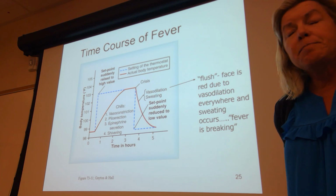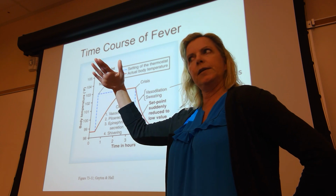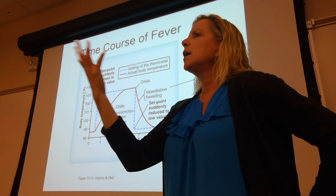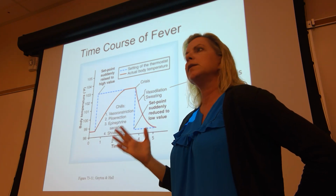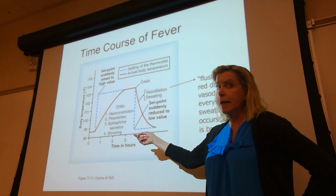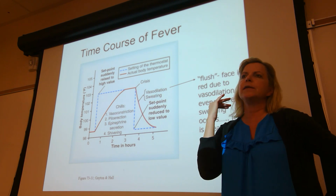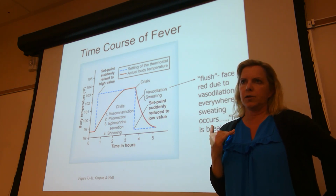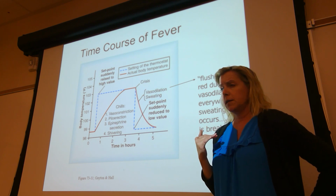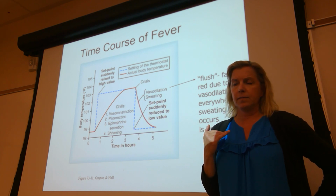So we talked about the possible advantages of a low-grade fever, but a high fever is not an advantage. We start to get the rhabdomyolysis, the potassium imbalance, that's lethal. The time course of a fever is about 20 minutes. That's about how fast your body temperature can spike when your set point has been altered. In children, it can be so quick that they can have febrile seizures, and that's very scary.